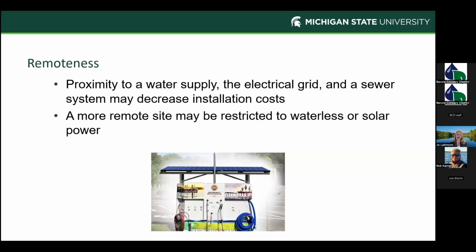We have to think about how remote this location is. Are you close enough to a water supply or electricity to be able to tap into it? Do you have access to a sewer system? If it's right there handy, it may decrease your installation cost for one of these higher end systems. If you're more remote, you may need to think about something with solar power, like the image here, or have a system that doesn't require power and is more based on hand tools.